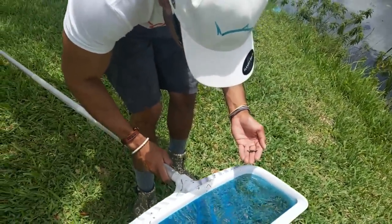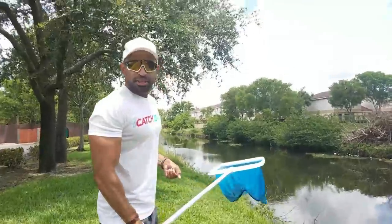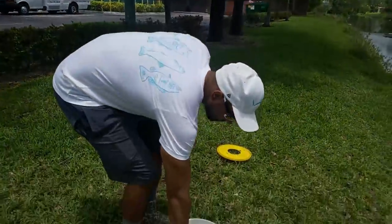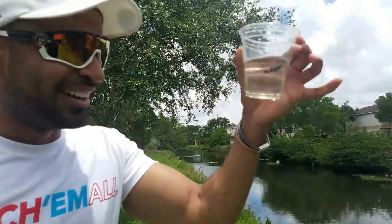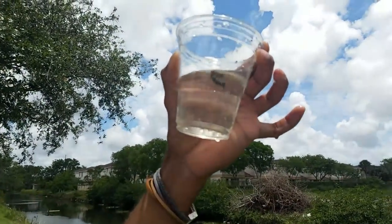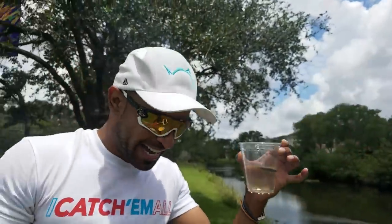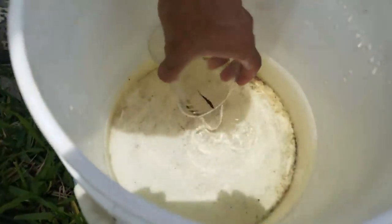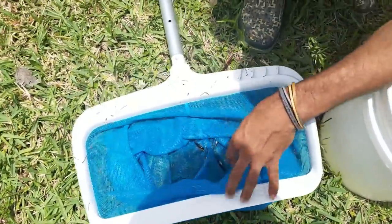Let's see what else we have in here. Let's go put him inside the clear cup to observe it. Where's that cup? Right there. Nice. Number one Dalmatian. That is sick. We got one on the first net. Let's see what else is in here. I'm gonna pour him right into our bucket. They don't need much oxygen, much anything. Those guys are just like mosquito fish, except really, really beautiful.